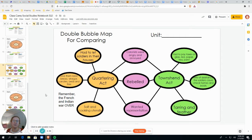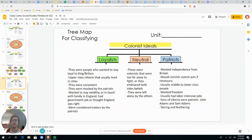And the Townshend Acts were more taxes on glass, lead, paper, tea, paint, all of these things. And this was getting the colonists very, very upset, which was going to bring us soon to the Sons of Liberty. So next, we're on to colonist ideals, where the people kind of start splitting their opinions.